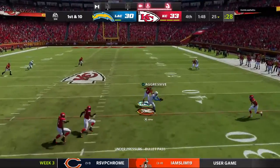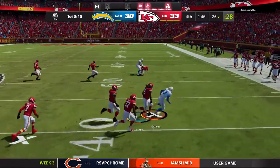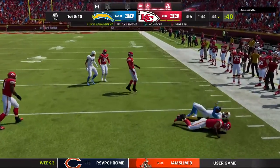I don't think that there's any way you can run back out there and go, totally didn't affect me. Let's just go ahead and be loose with the football again.